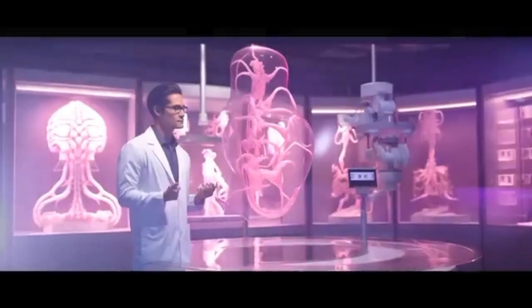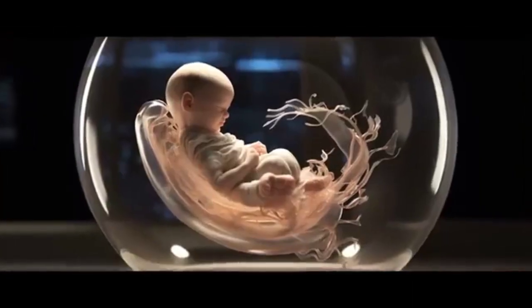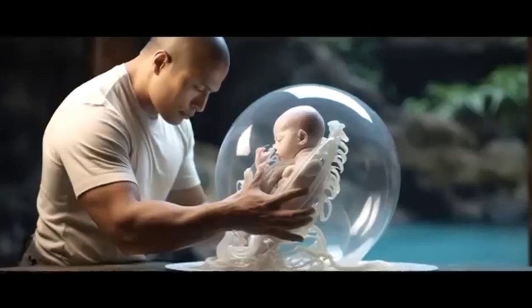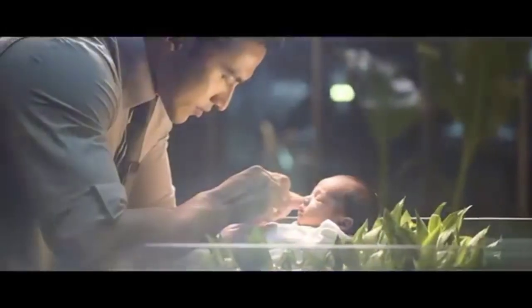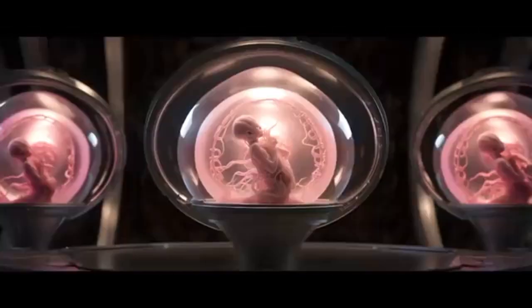In government-controlled labs, scientists are testing advanced artificial womb technology. This includes pod devices designed for more reliable external pregnancy and gestation, a process known as ectogenesis. In a world plagued by infertility, artificial wombs have become humanity's hope. Wealthy individuals outsource childbirth to large womb farms. Governments facing population collapse have their own farms too.